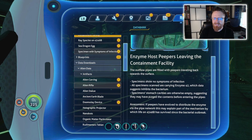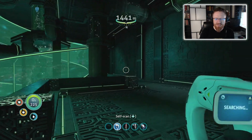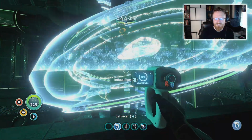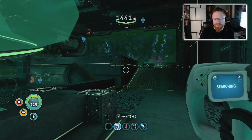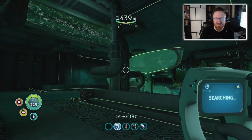Oh, so it's making this place breathable by pulling oxygen from the water closer to the surface. Enzyme host peepers? Oh, interesting. Okay, so they're making uninfected peepers and sending them up to the surface. So it sounds like they're pulling oxygen out of the water, but they're also repairing fish, basically, fixing fish and sending them back. No signs of distress. Okay, yeah, so they're bringing in infected peepers and sending out uninfected peepers. So they do have a way to uninfect someone. Do I need to send myself through this pipe?